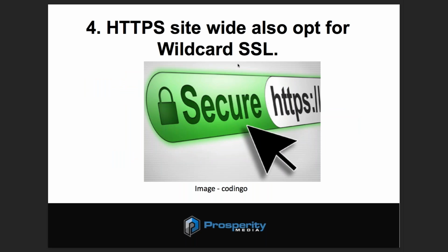HTTPS is crucial for any website in 2017. Google came out a couple of years ago and said that they'll give you a 1-point rankings boost if you utilize HTTPS site-wide. It's advisable to use a wildcard SSL. Basically, what a wildcard SSL will mean is it will show you a domain in the search bar. So it's an extra added security bonus, and they're only around $200 a year. So definitely look into that if you don't have one already.